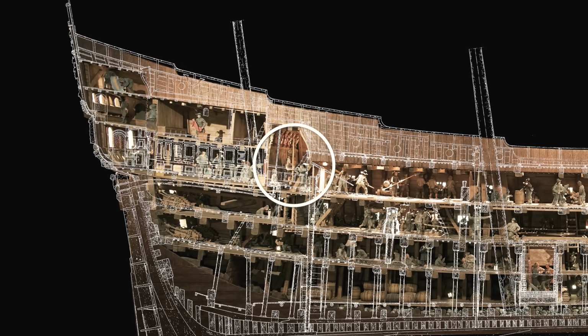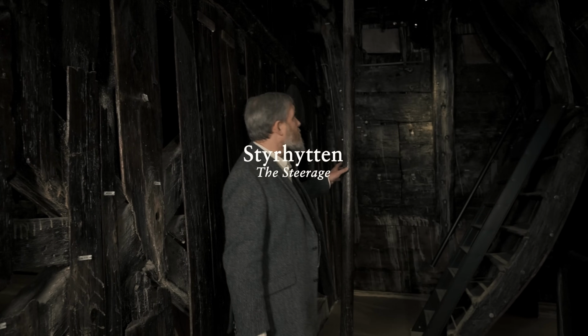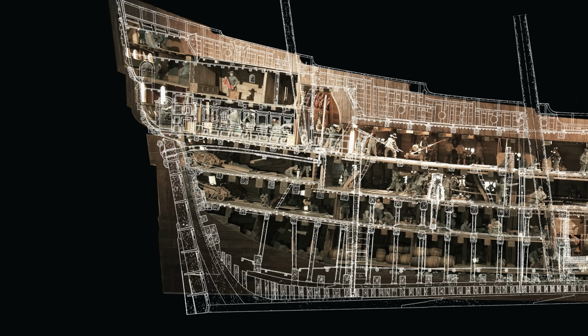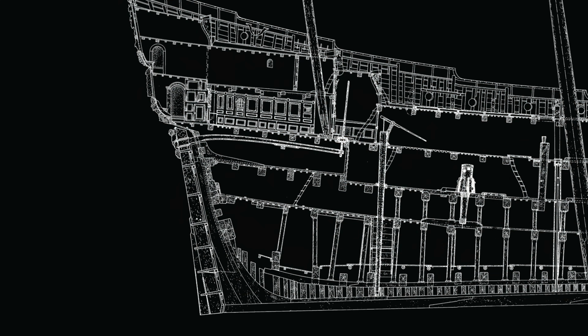This is the steerage. You steered the ship from here. This stick sticking up through the deck is called a whipstaff. And it's a lever that is connected to the helm, or the tiller connected to the rudder. This is the normal way of steering a big ship from around 1450 until about 1700, when the ship's wheel was invented.